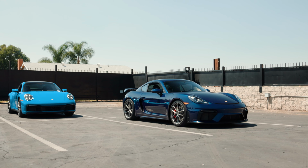Where on the right-hand side, you have more of a grand touring car, something that allows you to enjoy performance on a daily basis with seemingly perfect driving dynamics. And on the left, you have something that's a bit more focused, more of a track-inspired variant of the 911's baby brother. Both great cars in their own merit.